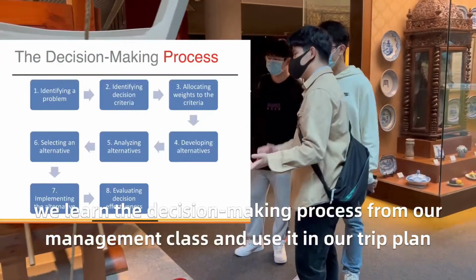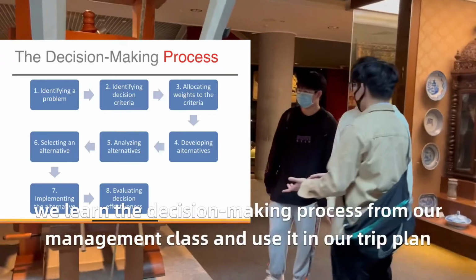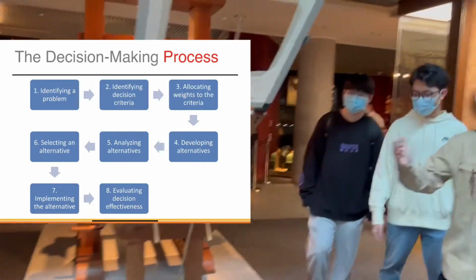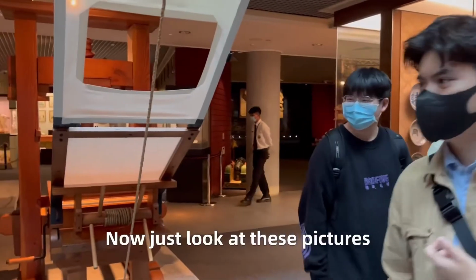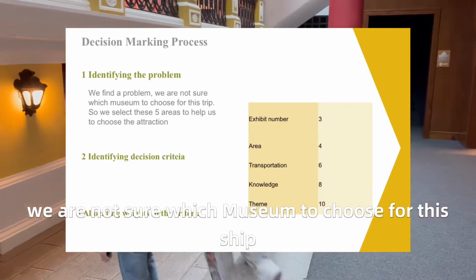We learned the decision-making process from our management class and used it in our trip plan. Now just look at these pictures. We found a problem. We are not sure which museum to choose for this trip.